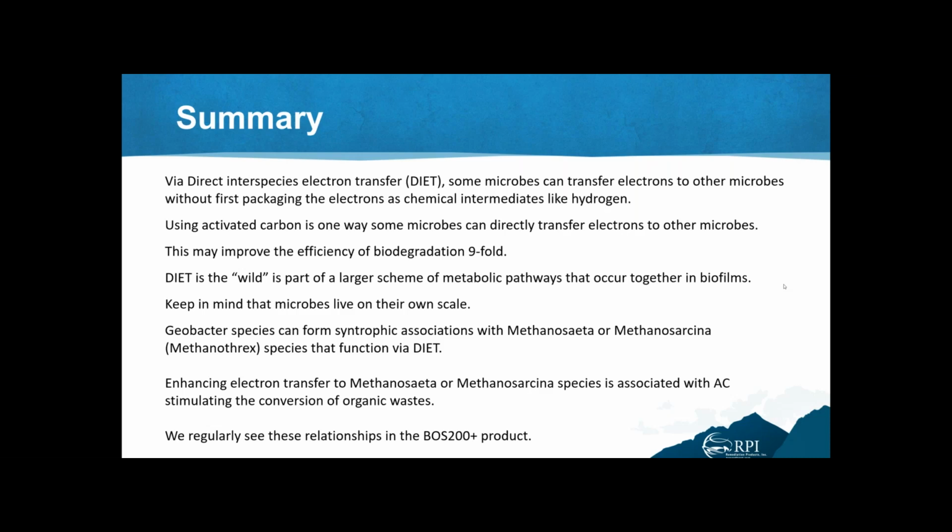The first one, Ed, just kind of a basic question that I think is a good one to help remind us what's going on here. How is BOSS 200 plus increasing biodegradation?